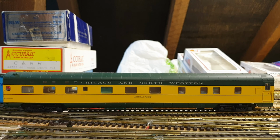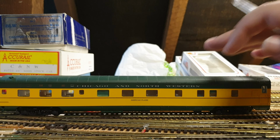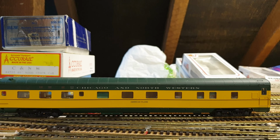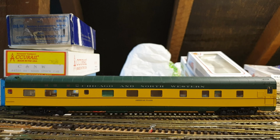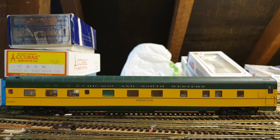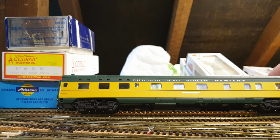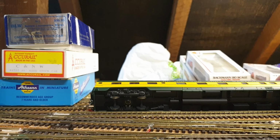So for this model, looks like we've got some KD couplers, so let's say sprung knuckles. Other side, same. Cool. Sprung knuckles. I see some interior unpainted. Yeah, unpainted, I think that is. Fairly decent detailing outside, but maybe some grab iron. Oh, there's a grab iron there. There's grab irons, yeah.